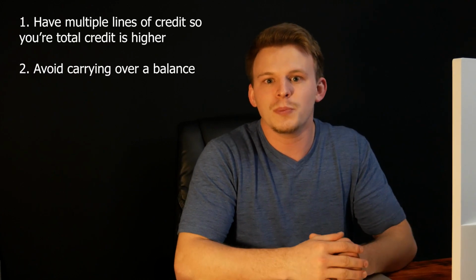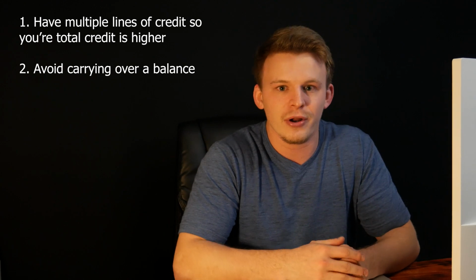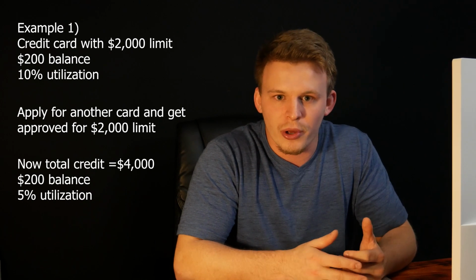So again, one of the easiest ways to improve this category as far as your credit score goes is to have multiple different lines of credit and make sure that you're not carrying over a balance every single month. Now, looking at a couple different examples here. Earlier, we talked about a credit card with a $2,000 limit and a $200 balance on it being 10% utilization. Say, for example, you applied for another card and got approved for another $2,000 line of credit. Now you're only carrying over $200, but you have a $4,000 line of credit, dropping your utilization down to 5%.